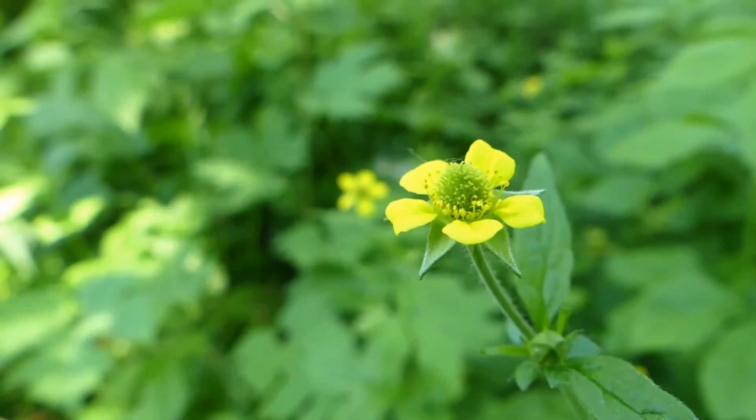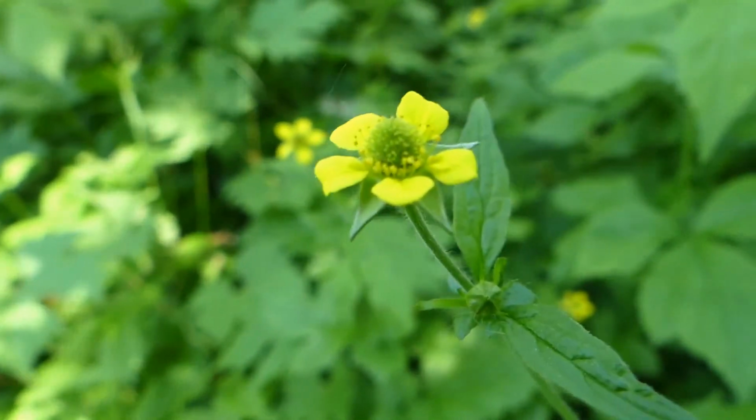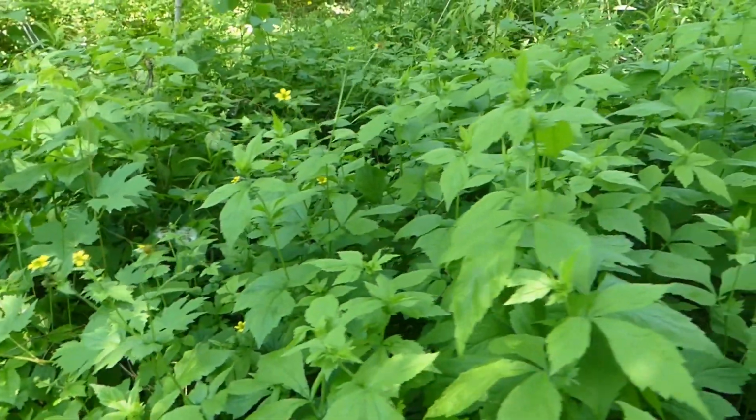This is the flower of the yellow Avens. Being in the rose family, you can clearly see it has 5 petals. And there's quite a few of the plants in this area.